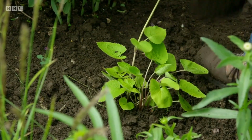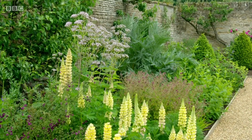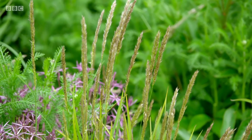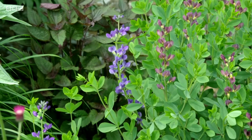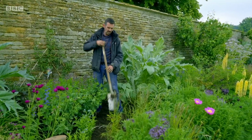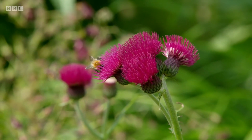I think with this border, I'm more or less trying to create a tapestry feel. I want to look along the border and not only have movement going up and down, but have this constant change of texture and interest. Do you know, I promised that I'd only be out for half an hour, and 3 hours later, I'm still out here. I'm not sure it'll ever be finished.